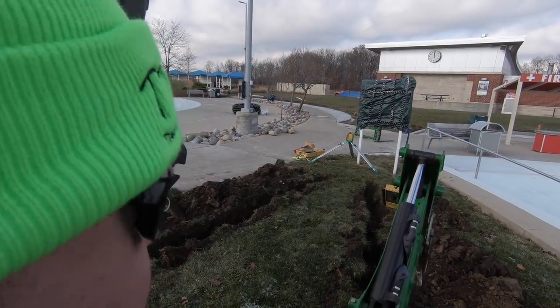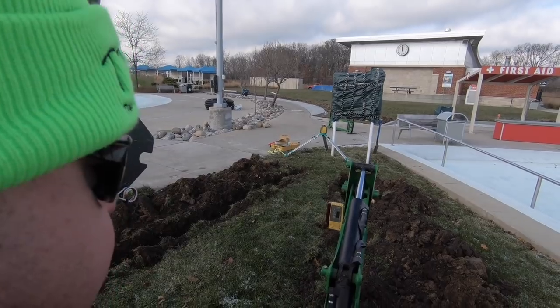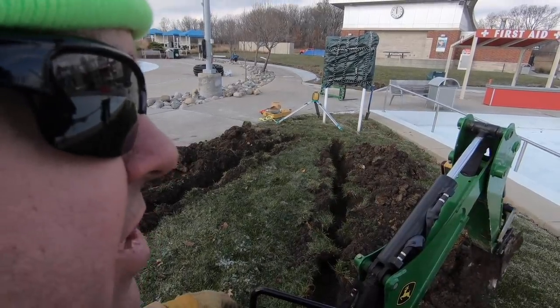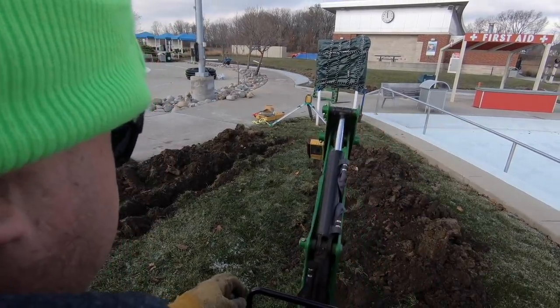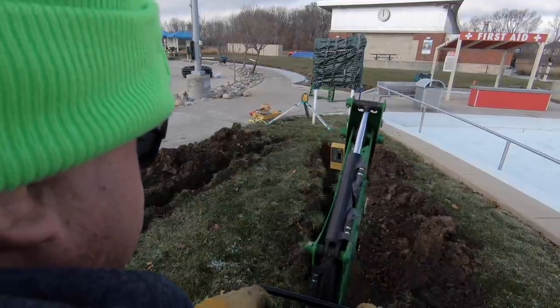Now, some of you might be wondering why we're not using Casey for this project. Well, the answer is pretty simple, actually. We wanted to show you using Johnny digging. I thought it was because Johnny wanted to come play at the water park. Exactly. I think that's it.